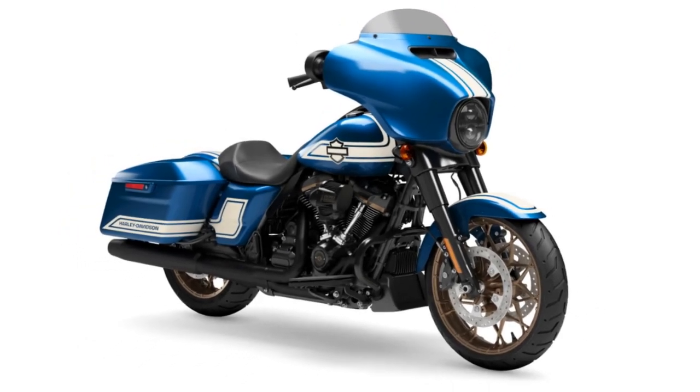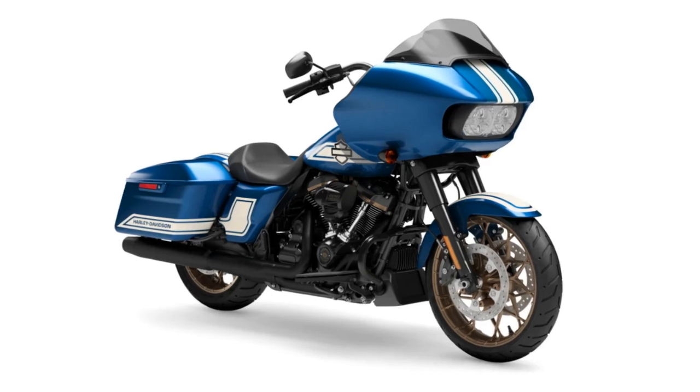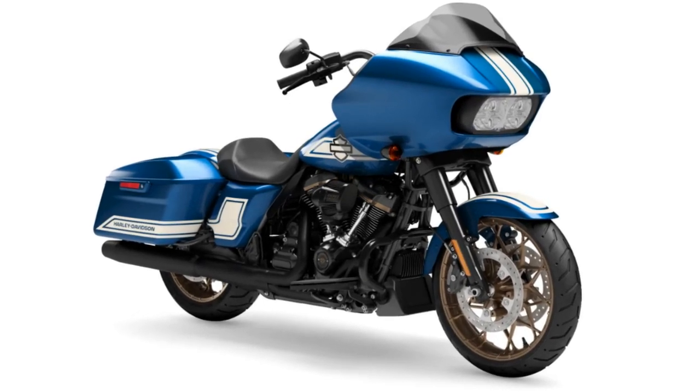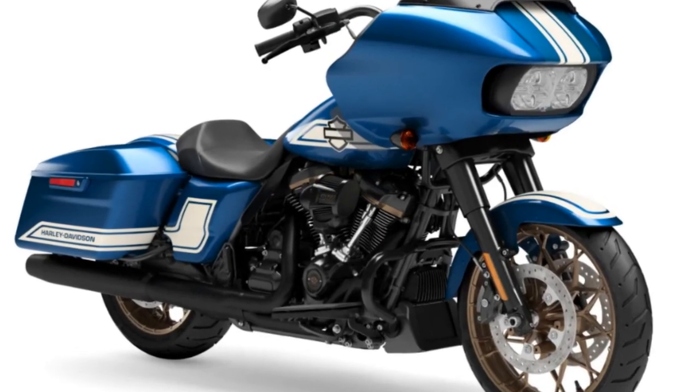Now, that might seem like a lot of money. However, when you guys are thinking about the prestige and the rarity of these bikes, $3,600 to paint the entire bike. It's actually not too bad. I feel like that's an appropriate price.